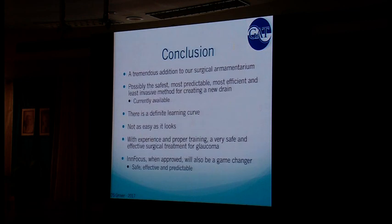So this is a tremendous addition. Both of these surgeries are a tremendous addition to our surgical armamentarium. These are going to be predictable and safe ways of creating a new drain. And the Xen implant, when you're seeing it, it's not as easy as it looks. But with experience and training, it can be done safely. And I think when InFocus becomes approved in the U.S., it's going to be a tremendous addition, again, to our surgical armamentarium.